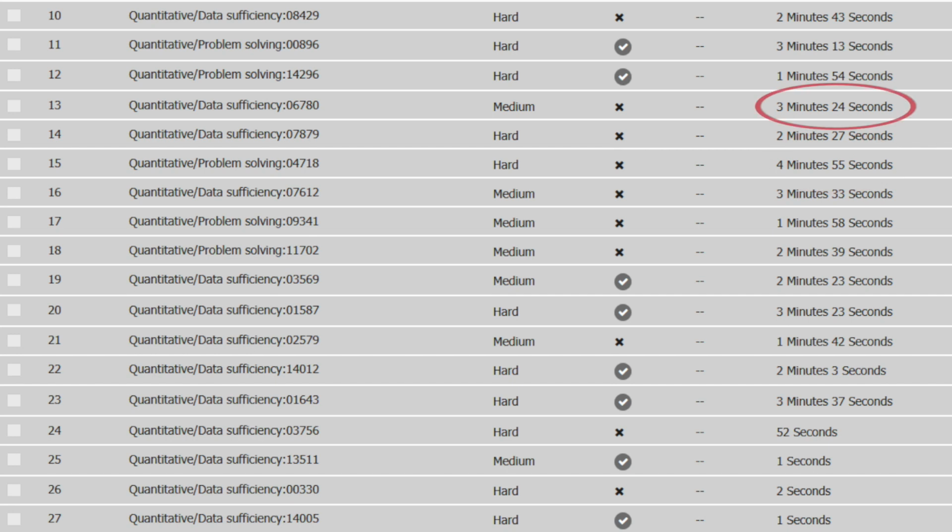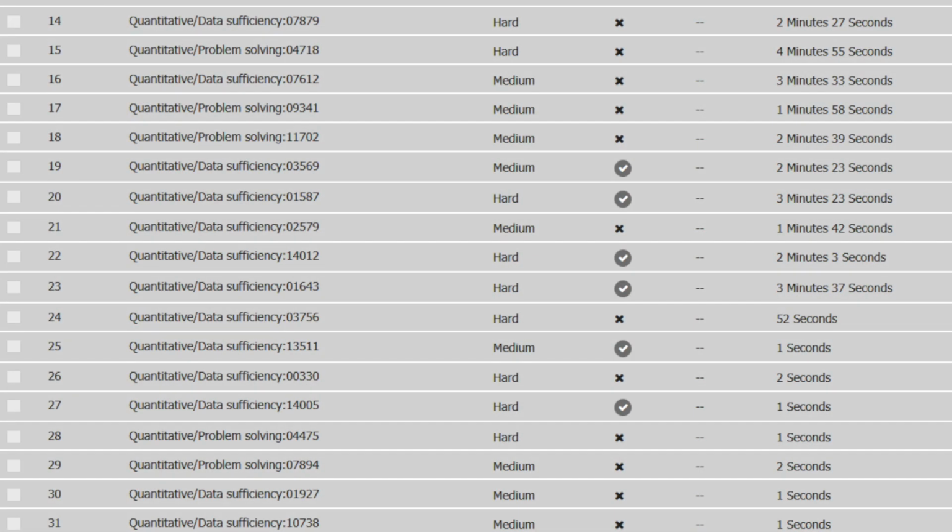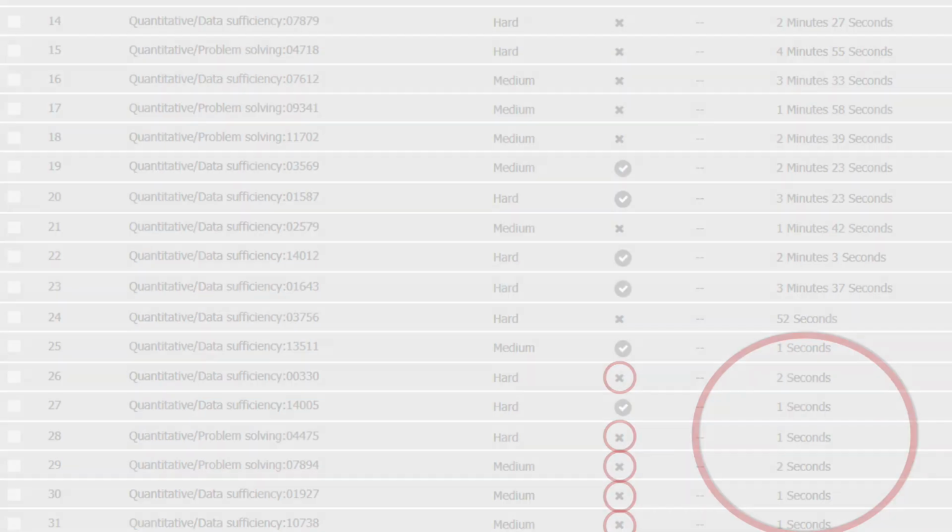Now look at questions 13, 16, and 23. The student spent about 3.5 minutes per question on these. So in total, that's over 21 minutes of time on these 5 questions. And how many of those 5 did the student get right? Only 1. On top of all of that, because of the lost time, the student had to blindly guess on the final 7 questions and got most of those wrong.